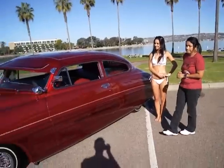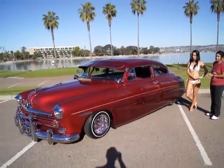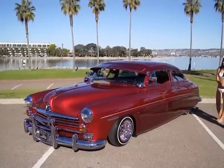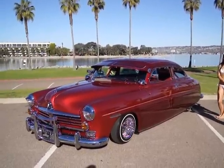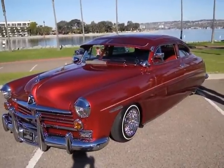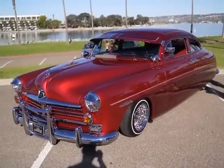So I'm going to back up so we can see the car a little bit better. Marissa, why don't you tell us about some of the stuff that you've done to the car to trick it out? I can see the paint job on this thing is amazing. Well, it's been completely restored. When I had her, she had no interior, nothing. It was just the body, and it was primered.